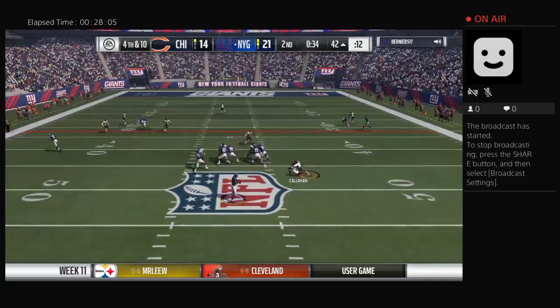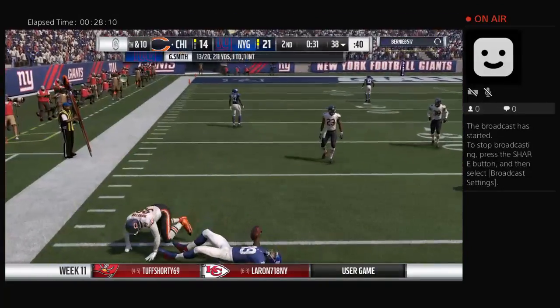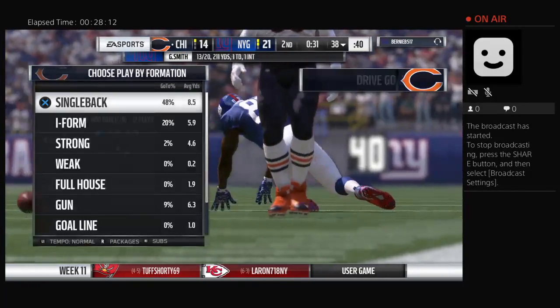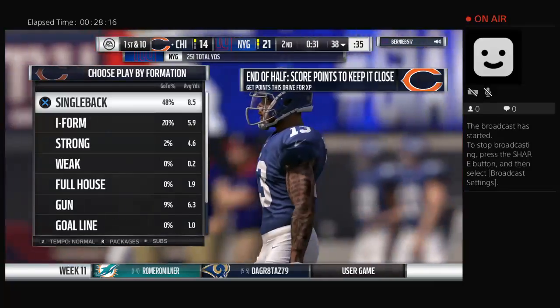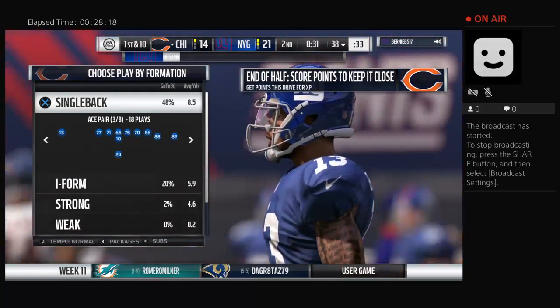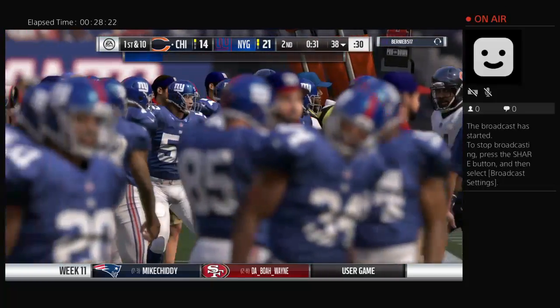On fourth down, Smith. The left side throw complete to Adams. The Giants go on fourth, but come up empty. And the Bears will get the football back. The Bears offense now getting ready to take over. And they're going to need another score. Got one last time, but still down here.